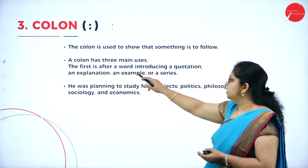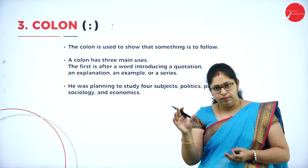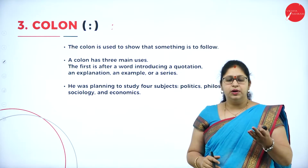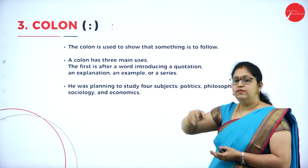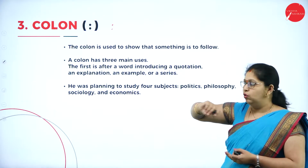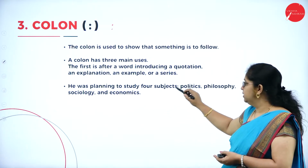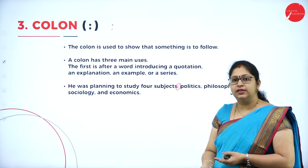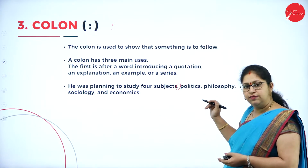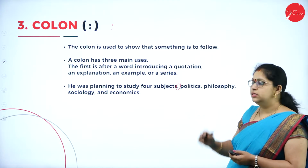The first is after a word introducing a quotation. Usually you must have written this in your notes also: after a word and before the definition, you might have used this colon. You write the definition, colon, and then the definition of that particular topic, correct? So there it is used. Also when some explanation is given, an example, or a series, we use the colon. He was planning to study four subjects: politics, philosophy, sociology and economics. Here the colon means there is something continuing after that. When there is something to follow after the first word or phrase, we add a colon there. Hope this is clear to you.